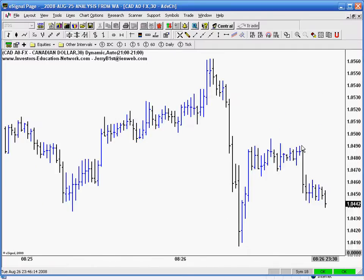But if you drill down to the 30-minute chart, you can see how nice and technical this chart has been working. You've got nice consolidation followed by a breakdown, and it looks like the dollar is going to be giving up more of its gains of late, also on the Canadian pair.